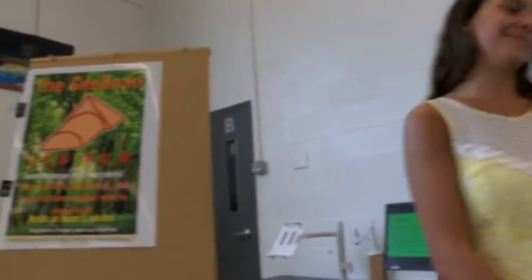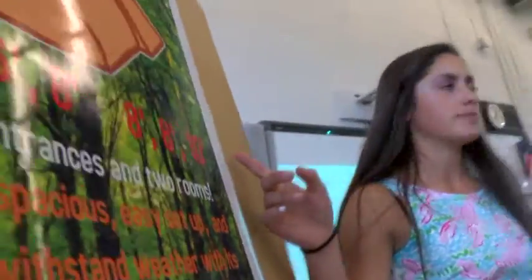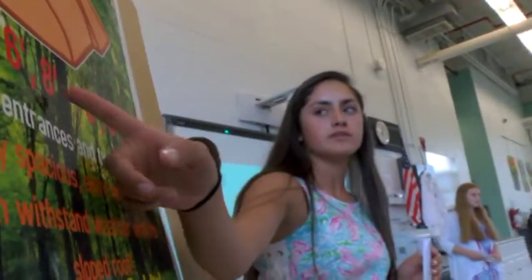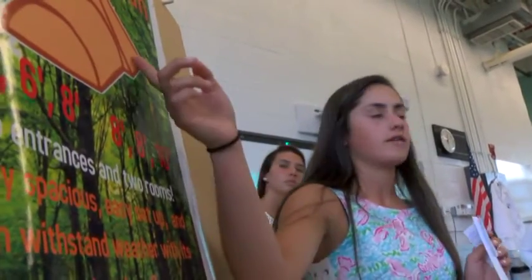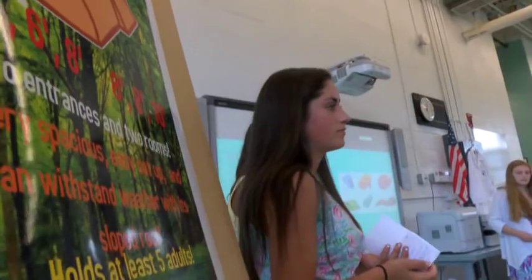Tell me a little bit about your poster. Over here, it's got 3 feet, 6 feet. These are the dimensions of each geometric solid that we use. So these are the dimensions of the half cylinder, and these are of the square pyramid. And these are some of the pros that we wanted to include for marketing.